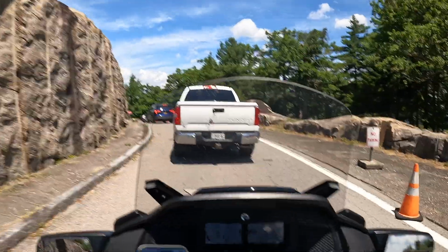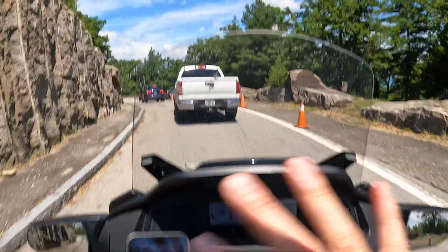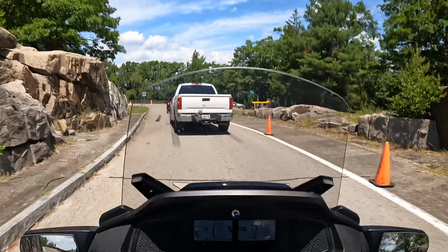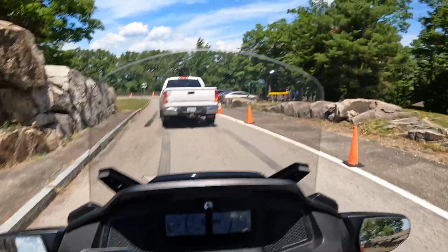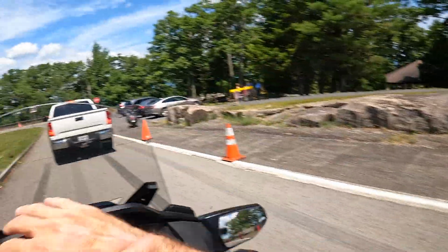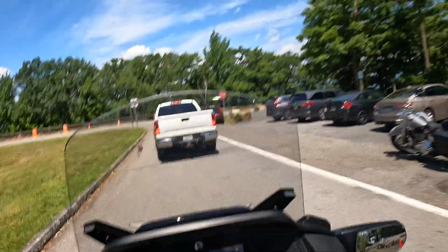So I will tell you, not having a car, just having the Spyder as my only conveyance, winter's going to be a problem, I know that, but we'll work it out. But summer is also a problem because it is very, very hot. It feels humid. I'm getting scorched, I'm sure. And there's no relief from the sun.